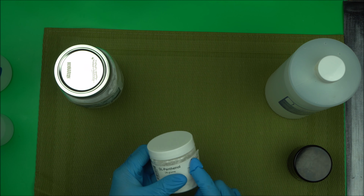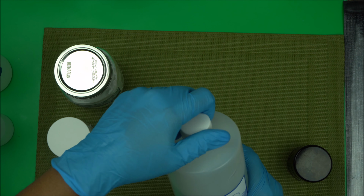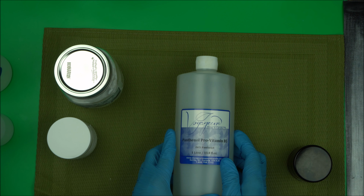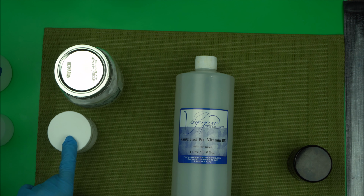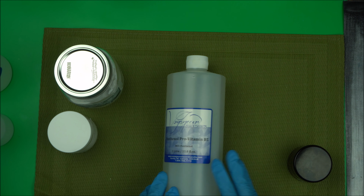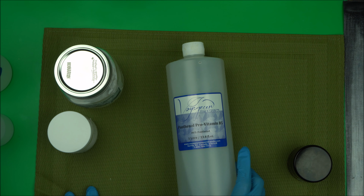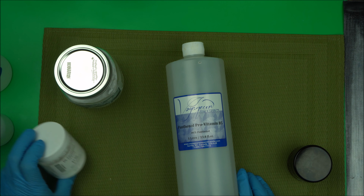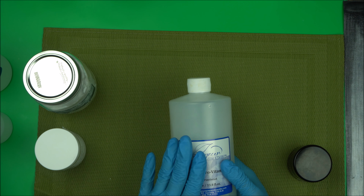Now, the liquid version of Panthenol is Provitamin B5. It's vitamin B5. It works really well also when you're making great moisturizing skincare products. So keep that in mind when you are making your products. It's really rich and makes a lot of great products. It's natural, non-toxic. It's very good.